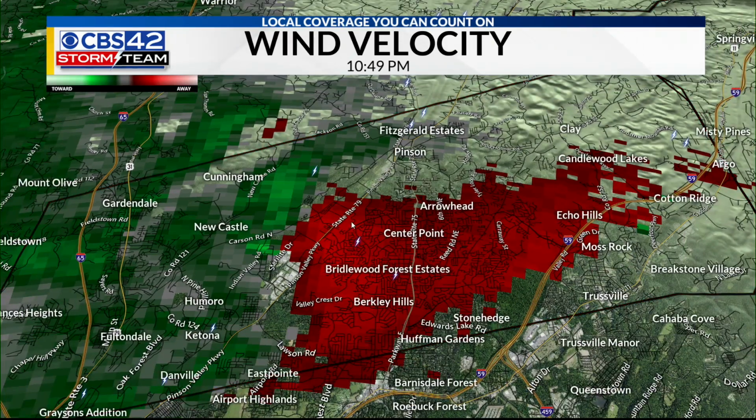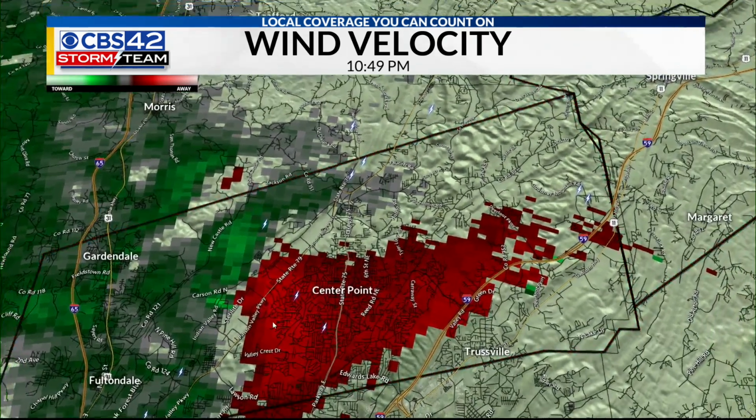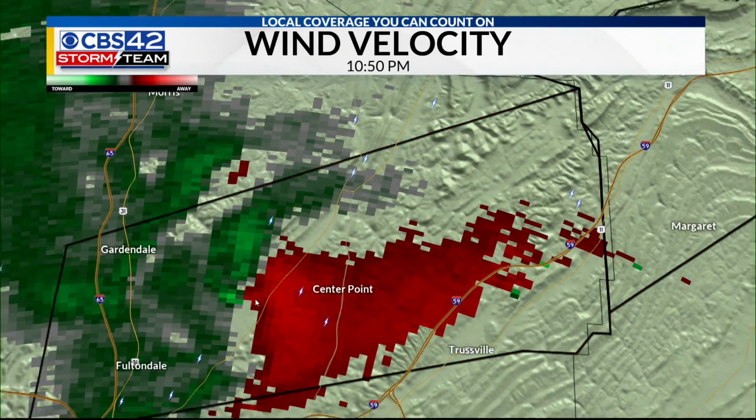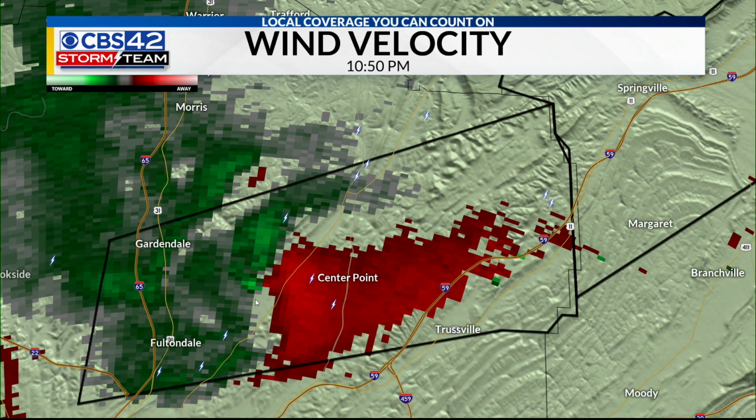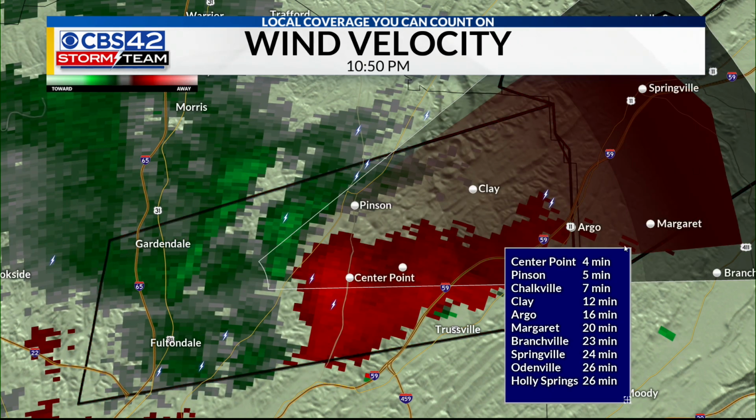Where we're tracking those reds and greens, that would indicate tornado or areas of rotation, and that's where we're likely seeing that tornado on the ground. Again, there's been confirmation through our velocity product, and we've had confirmation through our debris signature there. So let me go ahead and track this for you really quickly. These storms are moving at about 50 miles per hour off to the north-northeast.